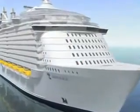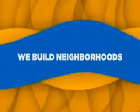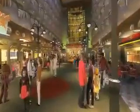I believe that this ship is going to be so unique and so different that words cannot describe it. This ship represents the ultimate expression of the imagination and creativity that's found at Royal Caribbean on all of our ships. The ship is truly becoming a destination unto itself. It's like a little town.